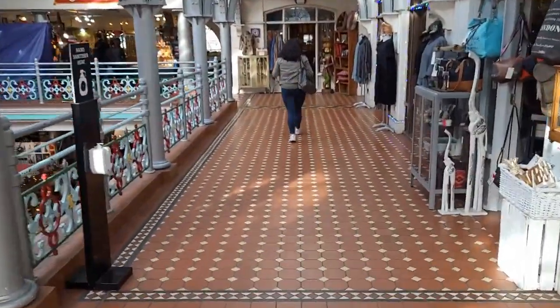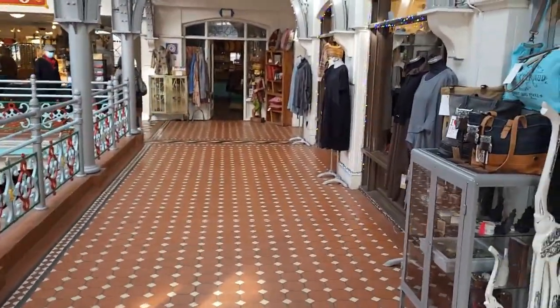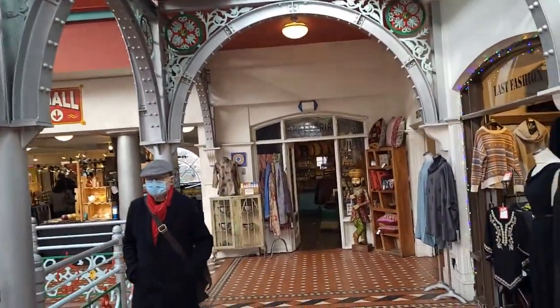Right, I'm going to admit to something now. In all my years of being a Londoner, do you know what? I don't think I've ever been to Camden Market. How about that for an admission?